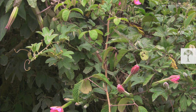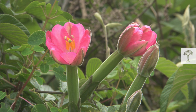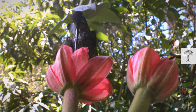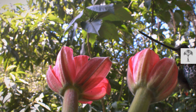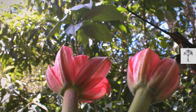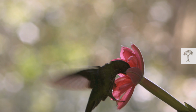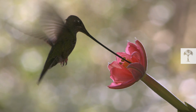The angel's trumpet is not the only plant to form an intimate bond with the swordbill. This is a kind of passion flower, and it too has a long tubular flower. The orange on the swordbill's chin is pollen. Each time it drinks from the passion flower, pollen is transferred back and forth between plant and bird. By forming this close liaison, the passion flower and the angel's trumpet increase the chances of their pollen being successfully transferred to a plant of the same kind. And the hummingbird has the nectar of the plants all to itself, so both plant and bird benefit.